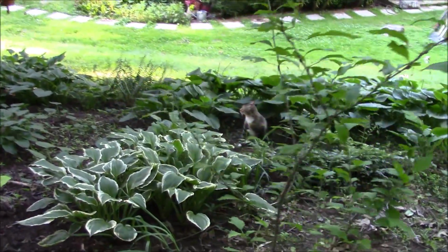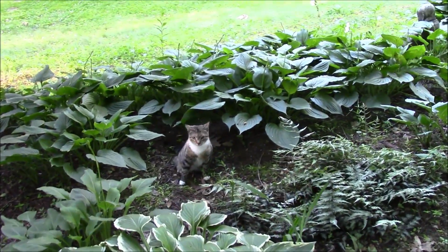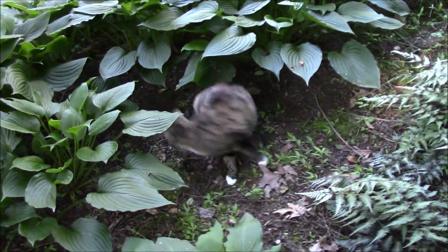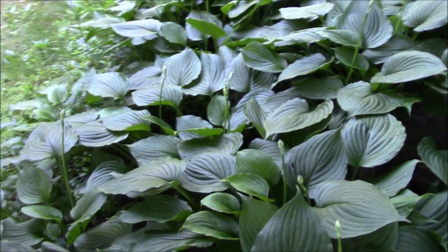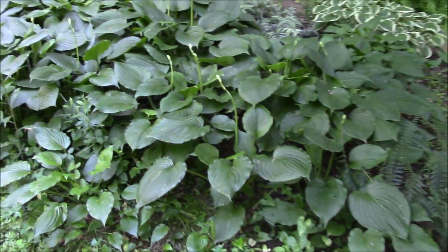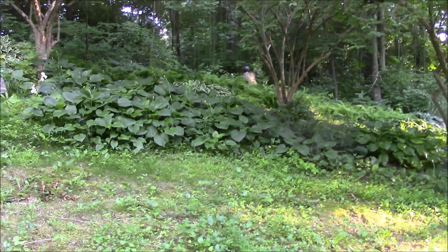In fact, we'll go back down and get a broad view of the whole area so we can do a before and after. That of course is my little Princess Sassafras. She's coming out to help me do the yard work like she always does. She's very helpful like that. And she loves running through the little caves and tunnels that she makes through the ferns and the hostas. She'll probably come chasing out here any minute now. Possibly anyway.